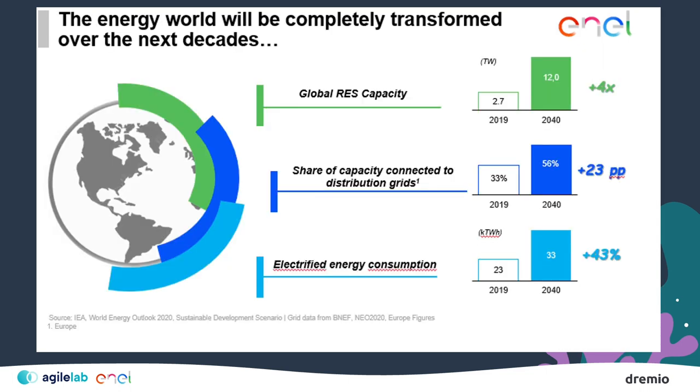Just to try to give you an idea about the complex context in which we operate, and about the big transformation coming in this sector, I show you what is foreseen in the next two decades.